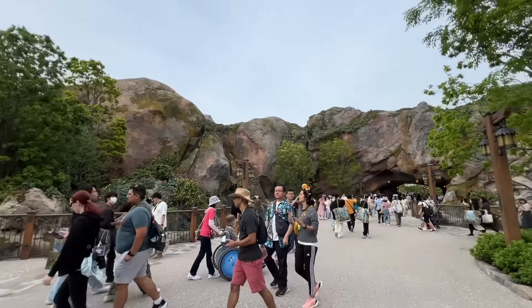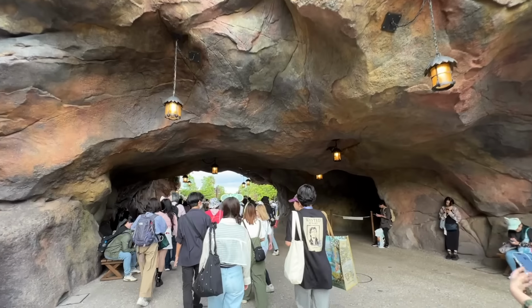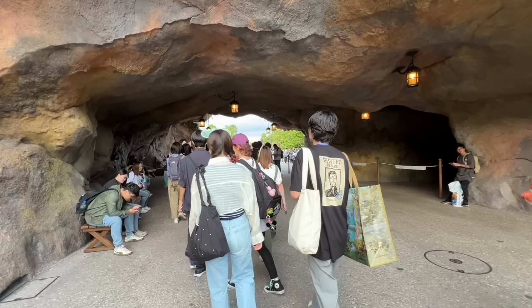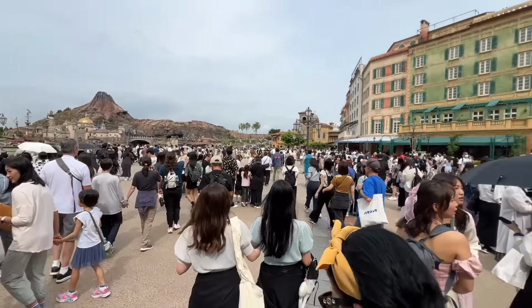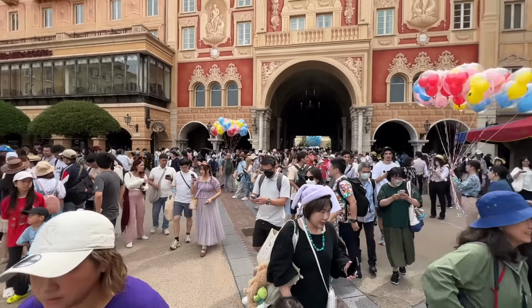And much like everywhere, US and Tokyo alike, weekends are always going to be more crowded in the parks since that's when the locals pop into play. So if you want better chances of lower crowds, try planning your vacation during the weekdays instead.